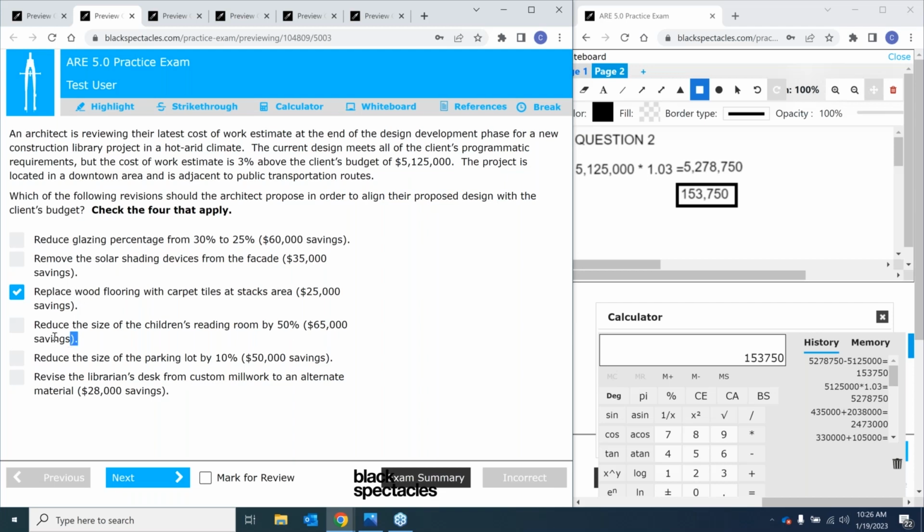So right off the bat, I'm going to say I really don't like this one. I'm going to take that out of the running. And so because I've done that, instead of finding the 4 right answers, all we're really looking for now is the 1 wrong answer as well, because that's kind of the way to reverse engineer questions like these. You can either look for the 4 correct ones or the 2 wrong ones. We've got one of the wrong answers out of the way already, so now there's only going to be 1 more. So our next option is reduce the size of the parking lot by 10% for $50,000 in savings.